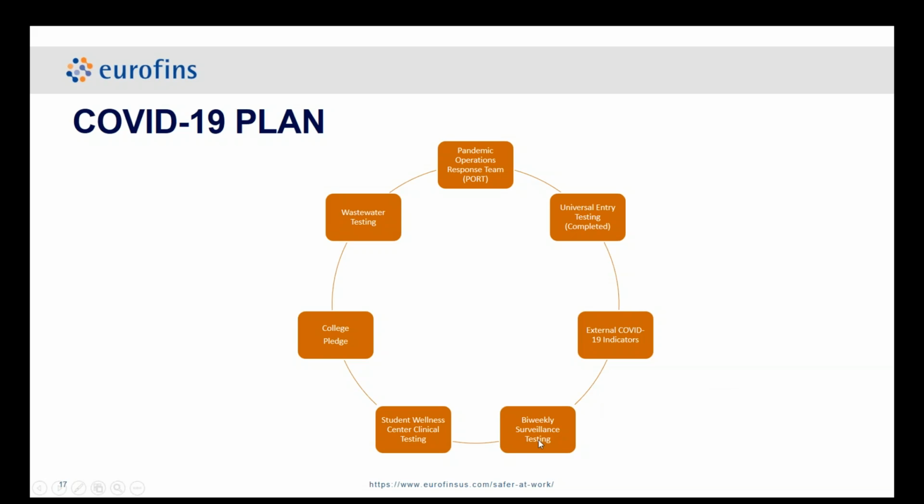They do have bi-weekly surveillance testing and student center clinical testing. The policies include a college pledge where every student and every staff member agrees to certain behavior and policies. And then the last key and one of the important portions was the wastewater testing as a monitoring program to find symptomatic and non-symptomatic spreaders early on. The feedback we're getting is that this has been an excellent tool, a low-cost tool in comparison, for monitoring larger groups.